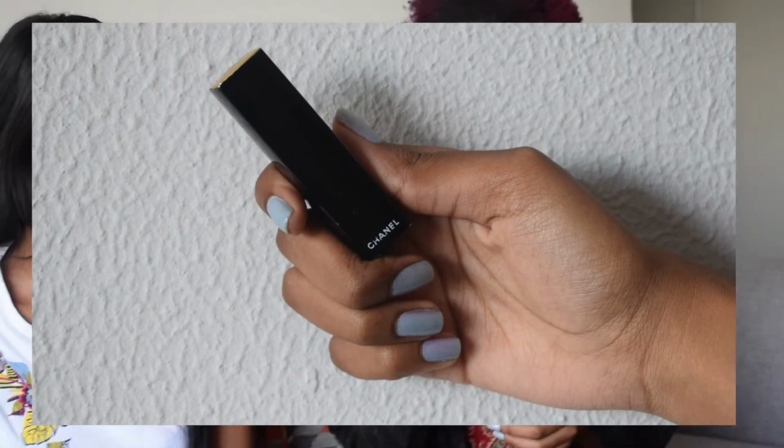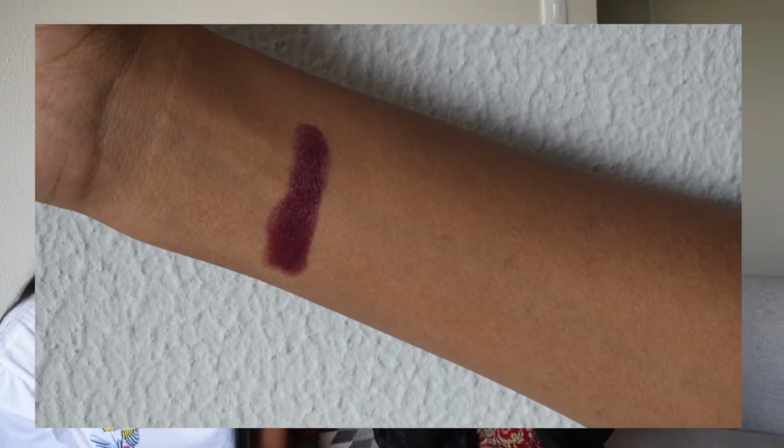It's this Chanel lipstick in the color Rouge Allure number 149. It's really, really pretty, a purple, dark brown, mauve color. I really love it. I just don't like the fact that it doesn't last as long as people say, like a MAC lipstick. It has the same wear time as a cheaper lipstick, which I don't think is great considering the price of this thing.